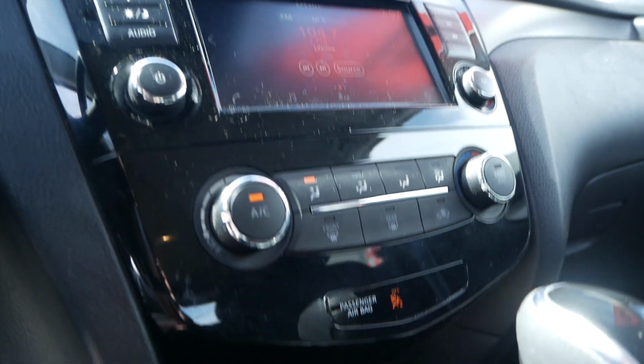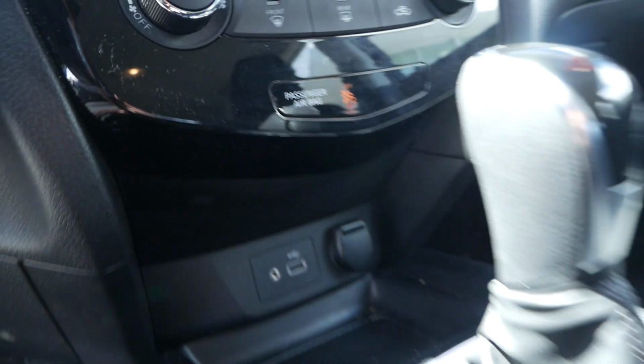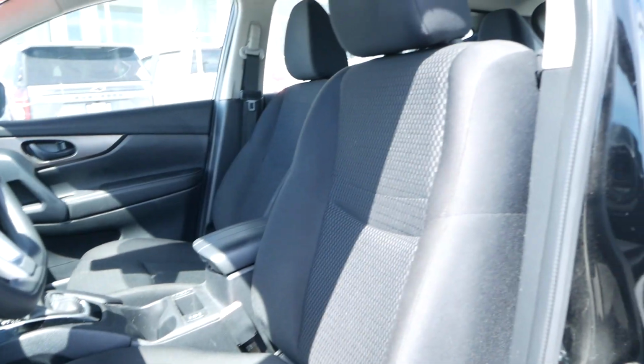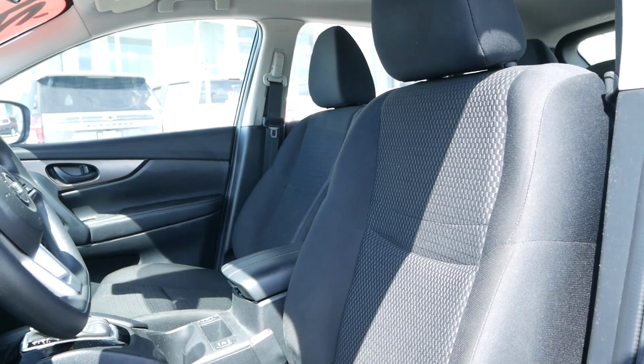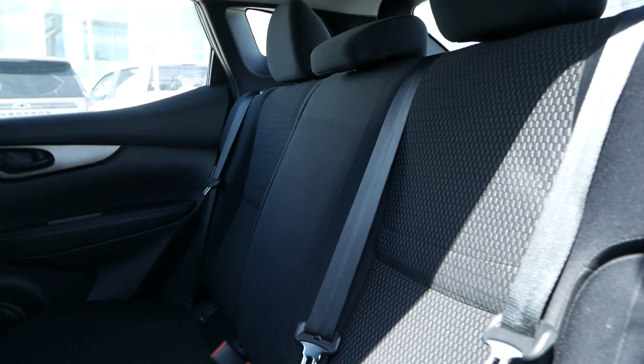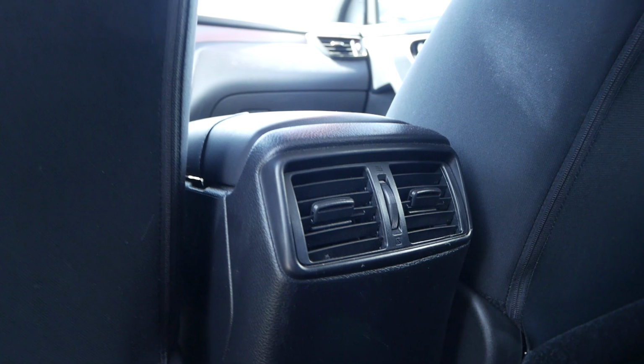Your climate controls, power ports, gear select, as well as heated front seats. The seats are also this nice premium cloth. For the back of the interior, you have 60/40 split folding rear seats, as well as air conditioning for the back seats.